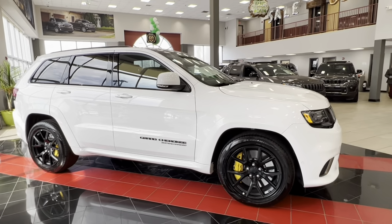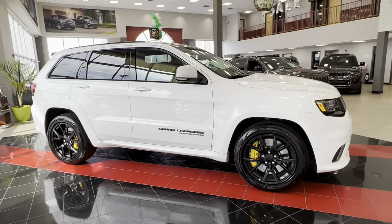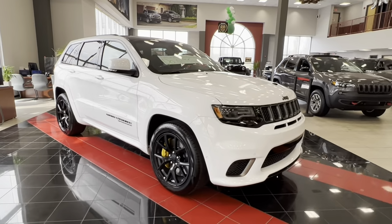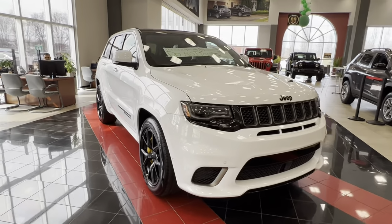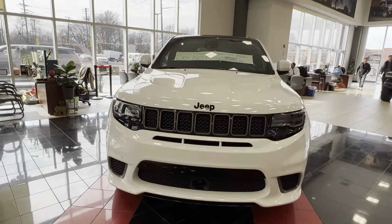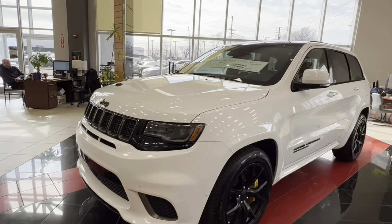No one was ordering the Trackhawks. I don't know how many they've built in 2021. If you remember the statistics, I think we went over this once before. They made 7,500 Trackhawks in 2018, but they made less than 1,000 Trackhawks in both 2019 and 2020. And I can almost guarantee you they did the same in 2021.